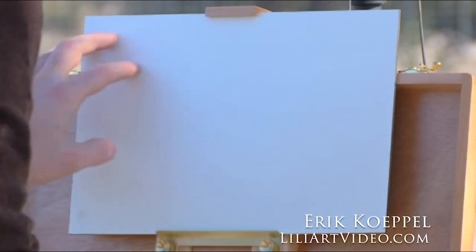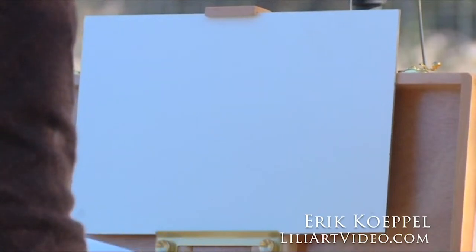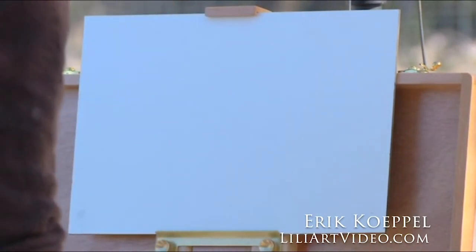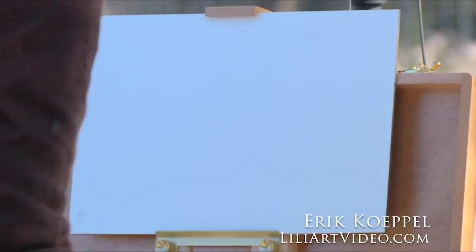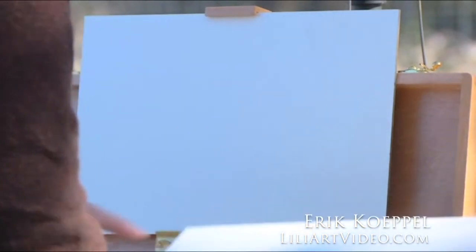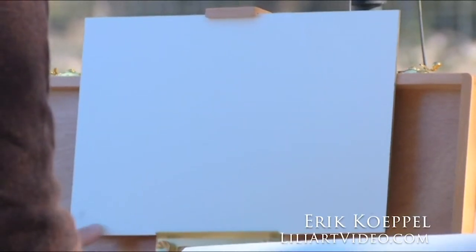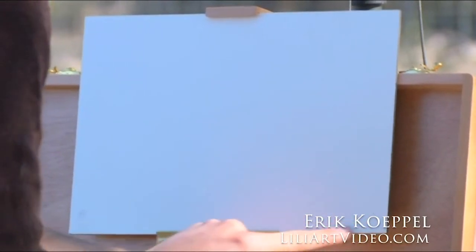Outdoors, they would often use prepared paper or panels, and then indoors, they would take their canvases and prepare them very smooth. And the reason is that the textured surface can sort of grab paint and cause it to have a texture on it, where the smooth surface, you can get a very even wash of paint without grabbing any texture.